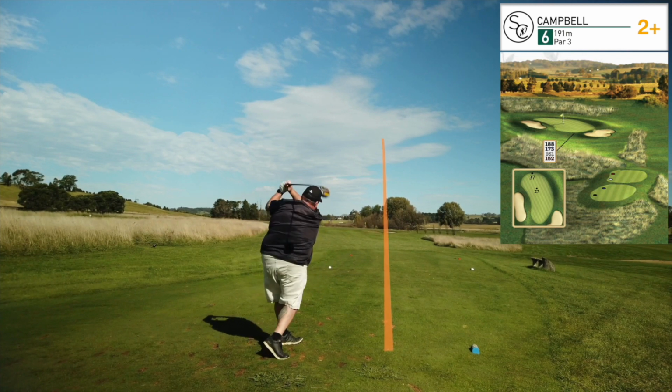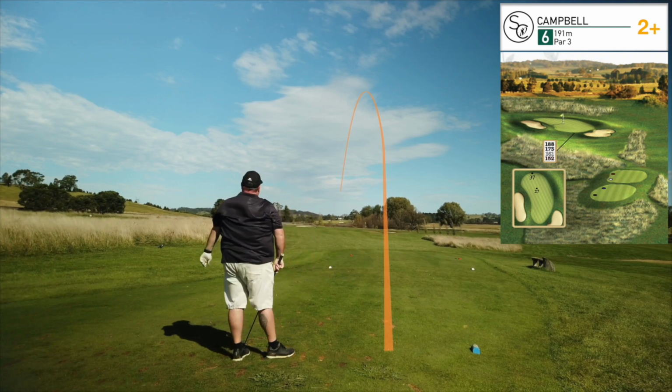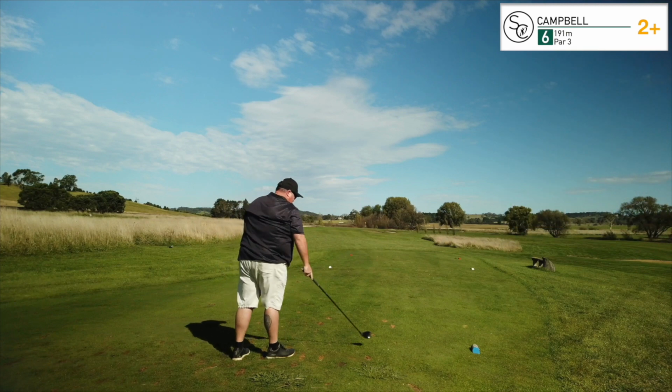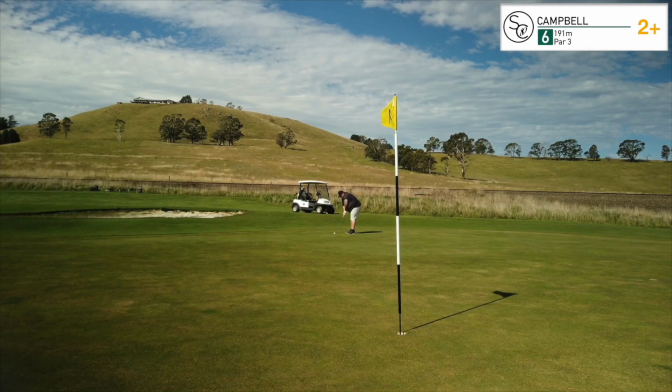191 here, hitting 3 wood on this par 3, and finally stopped hitting blocks. Hit a nice draw. Pin was on the right, so drew it off the pin, away to the left, and a lengthy putt here, and we'll lag it down.